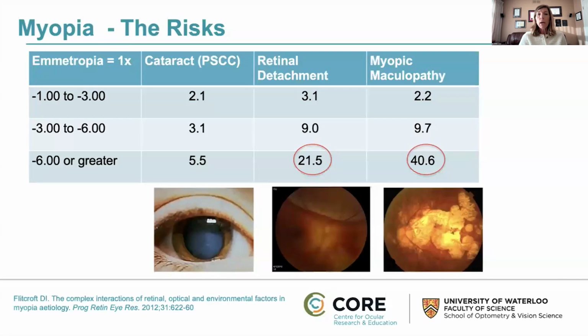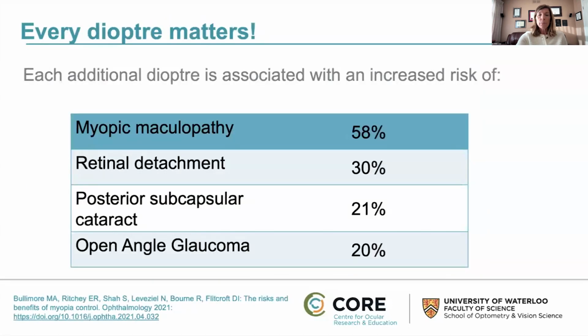So what does that mean for your patients, and what does that mean for the individual? Well, it means that the higher the prescription, the greater the risk of vision impairment later in life. So when we look at the table here, if you're a patient who is over -6, then your risk of having retinal detachment is 20 times that of somebody who is not myopic, and the risk of myopic maculopathy, which of course can be absolutely devastating, is up at 40%. So your patients with high myopia really are at a great risk.